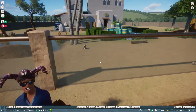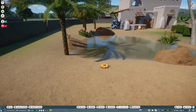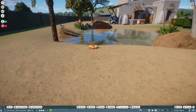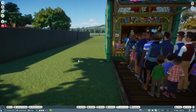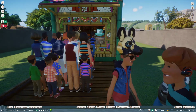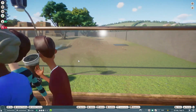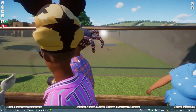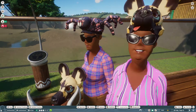Then we move on. What's that? Oh, they got a bubble machine. Then we move past. Ooh, that guy's got a hyena hat. There's no hyenas in this zoo. Sorry, bud. Whoa. A tarantula hat. Alright, now I'm just gonna follow people and watch their hats.